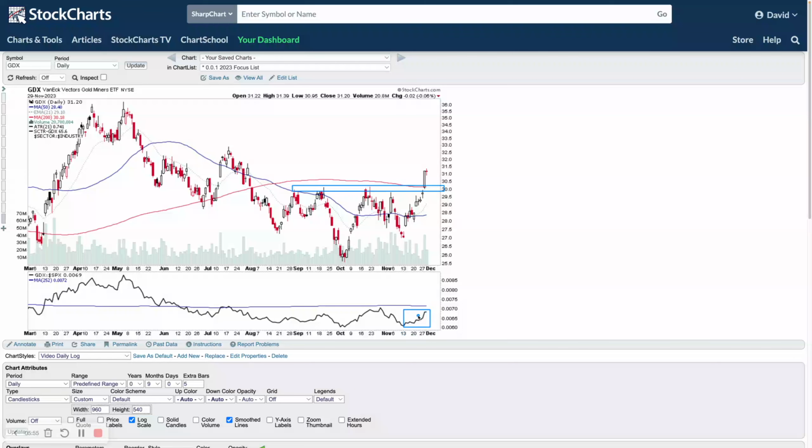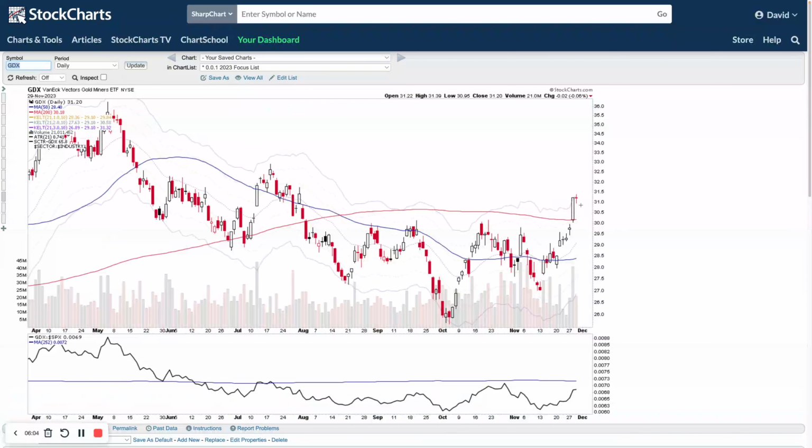Relative strength has been improving since mid-November here, so back above its 200-day moving average. If we look at it on the bigger ATR bands on here, just pushing up to the free ATR level for the first time in obviously the majority of this year.